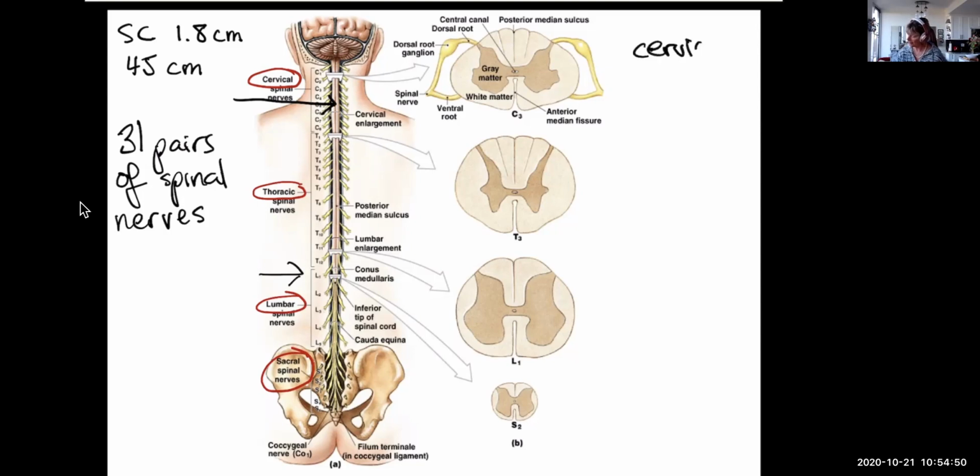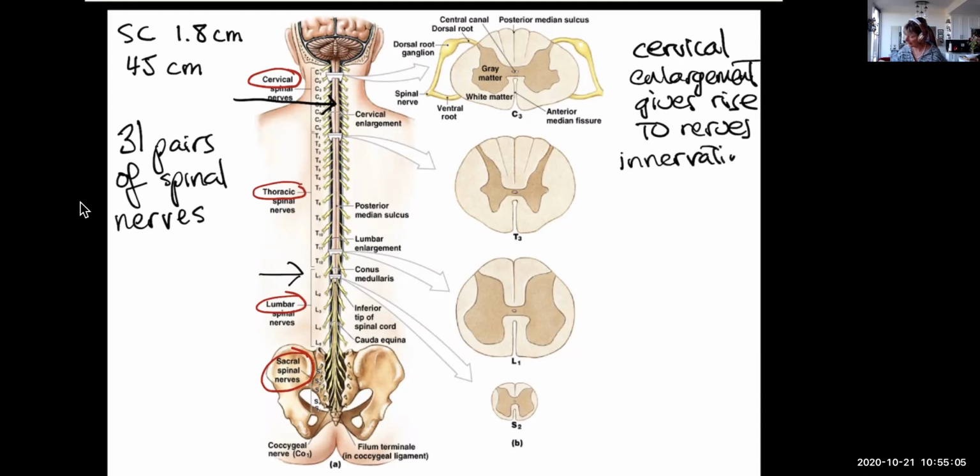So the cervical enlargement gives rise to nerves innervating the upper limbs, and the lumbar enlargement gives rise to nerves to the lower limbs.